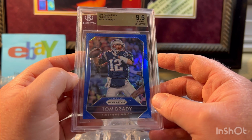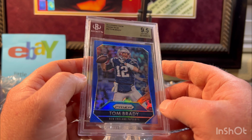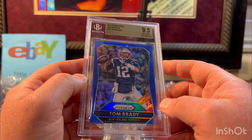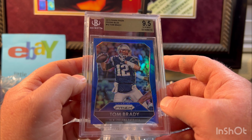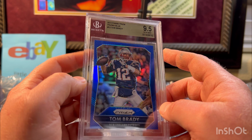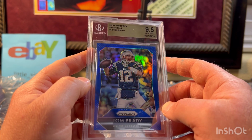That's what worries me. I'm thinking PSA is going to give this a 9. I really do, because of that centering. But I've said this before, they're more lenient on centering, especially more than Beckett. And Beckett gave it a 9.5. So, I don't know. But let's look at the values.